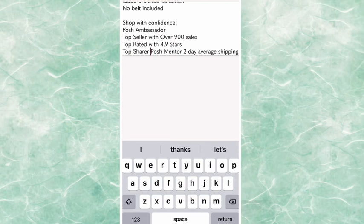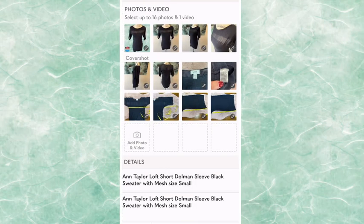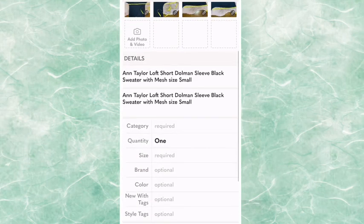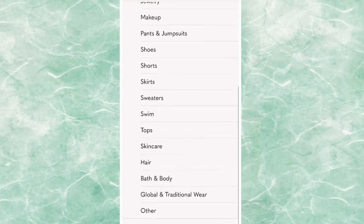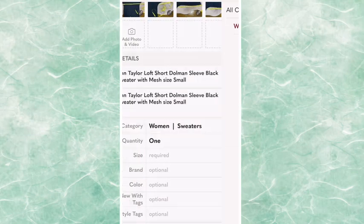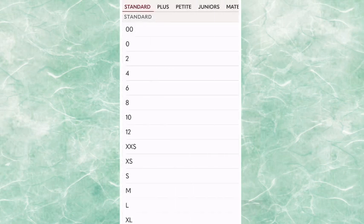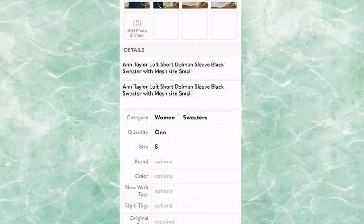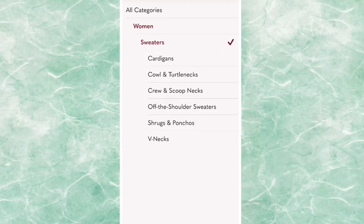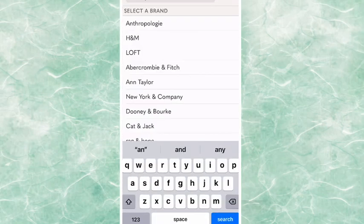So say one day you have time to sit down and do a whole bunch of listings all at once, but then you can draft them, and then throughout the week, maybe you don't have as much time during the week to be creating listings, but you still want to be actively listing things. So that would be your opportunity to take advantage of the drafts and go ahead and quickly list things that you have created, say on your day off or whatever, or a day that wasn't as busy. So that's a good use of the draft function on Poshmark.